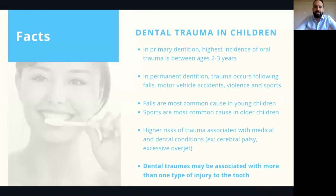In primary dentition, the highest incidence of oral trauma occurs between the ages of 2 and 3 years old. In permanent dentition, traumas usually occur between 9 and 11. However, the range is variable. And they usually occur following falls, motor vehicle accidents, violence, and sports. So this is for the older kids.